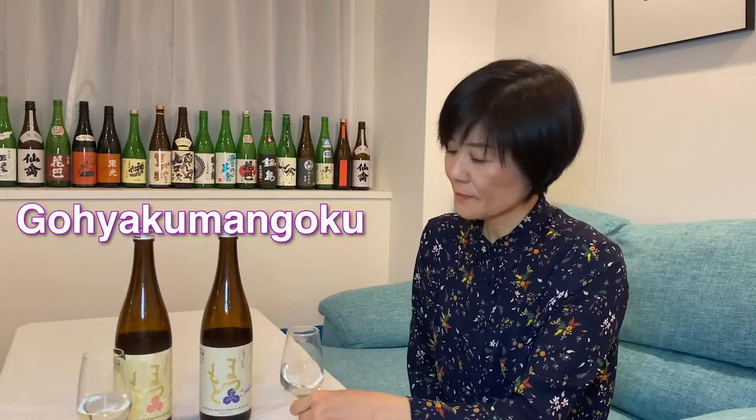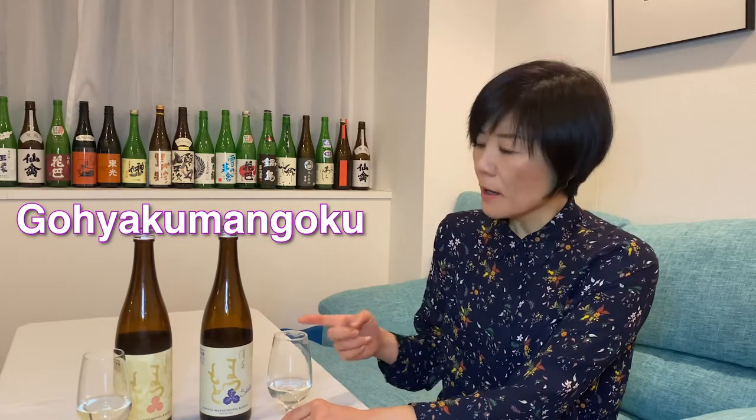Let's see the palate for the Gohyakumangoku. A little bit of tingling coming. This one has a little bit of a carbonated style, a little bit of bubble, but not that strong. Sourness and umami are coming at almost the same time. It's not sweet at all. It's very easy to drink.